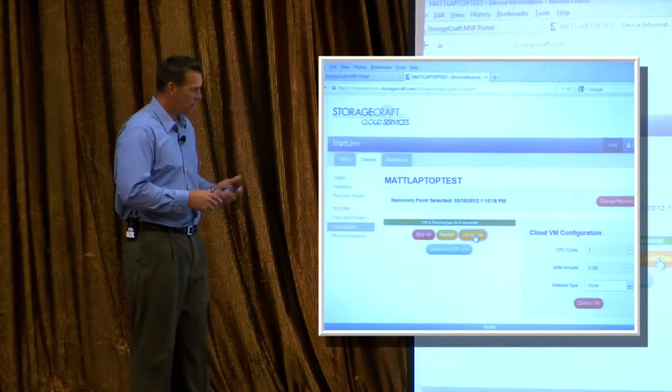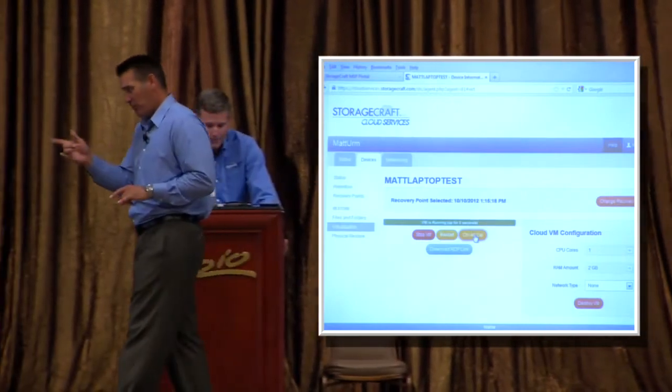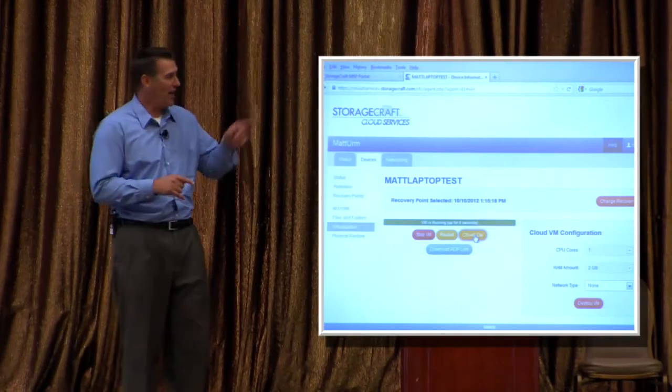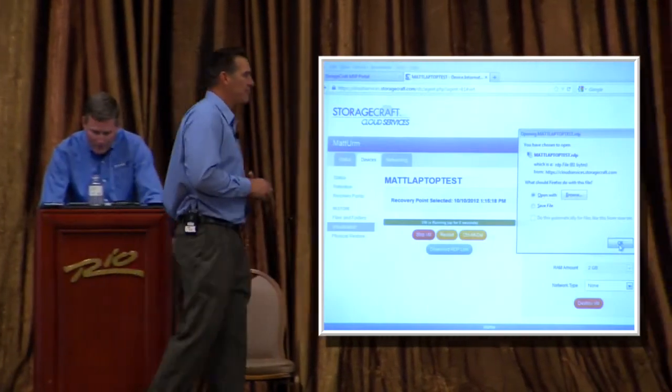I had Dave hit Control-Alt-Delete so that when we get there, we don't have to remember the keystrokes, and we actually use VirtualBox on the back end. I don't remember the keystrokes for Control-Alt-Delete, so I had him hit it here. Go ahead and hit download your RDP link and open that.